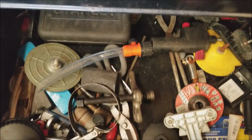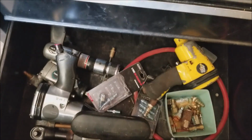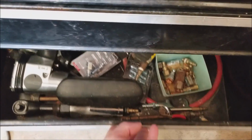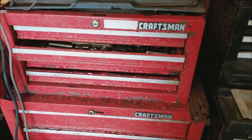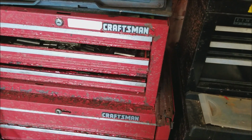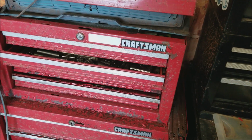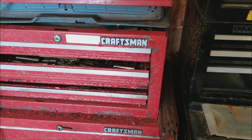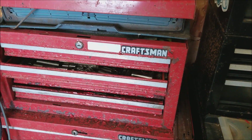And then my next drawer is just kind of another junk drawer. And the bottom drawer was at one time all my air tools, but now they're scattered too. And then we got this toolbox. What happened with the paint was, it was nasty and dirty, so I took some of this degreaser stuff and just soaked it in it and wiped it down, and then took all the paint off.